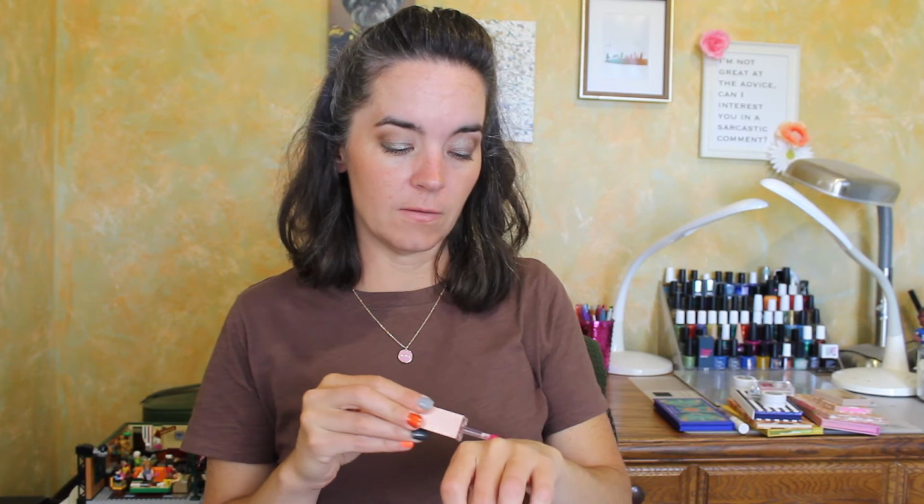This does stain, but it doesn't stain forever. I don't actually know if this is supposed to be a stain. It says it's a lip lacquer, but the color is beautiful. It's so punchy and pink. I love that. But this just isn't my favorite lip formula from ColourPop.